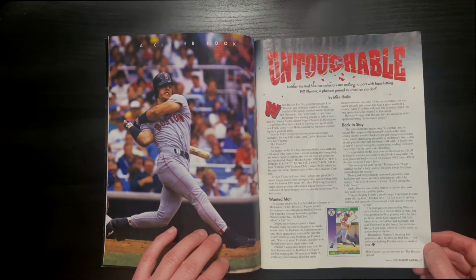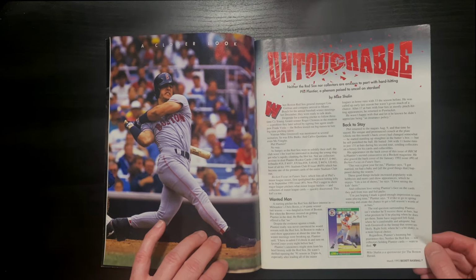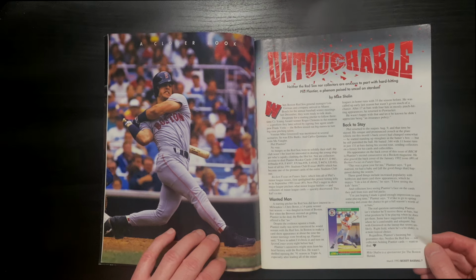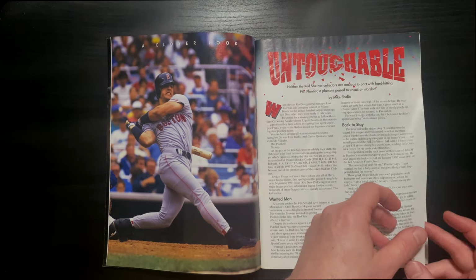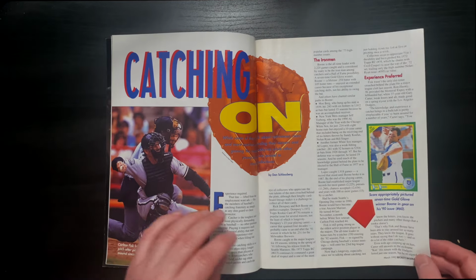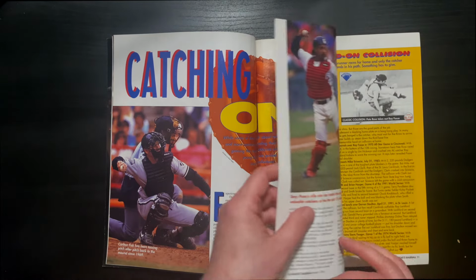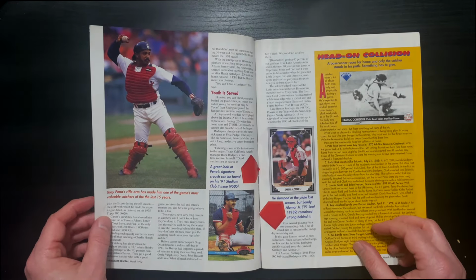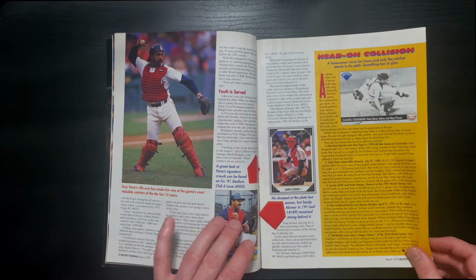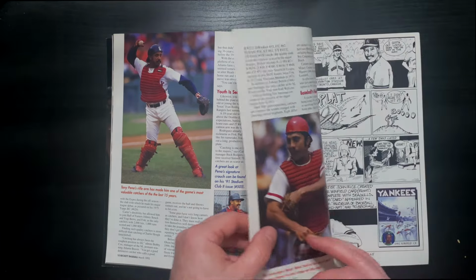Look at this, an article on Phil Plantier, left-handed Red Sox slugging prospect, who I will be honest, I thought was going to do a lot more just because he had one of the best batting stances during this era. Ooh, my favorite position growing up was catcher, and you got some greats here. Carlton Fisk and Bob Boone. He played until he was 92. Tony Pena, that's right kids, Tony Pena was a great catcher in his day. Sandy Alomar Jr., an up-and-comer at this time.